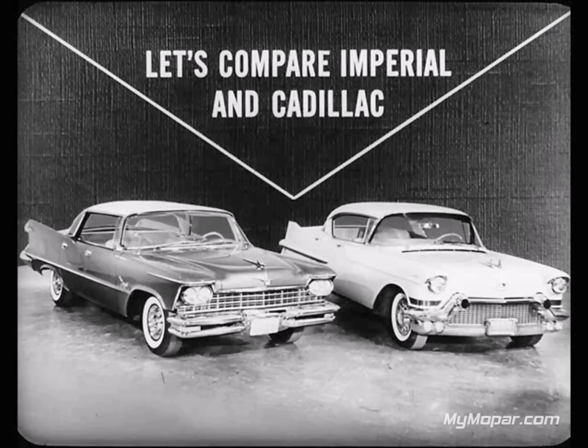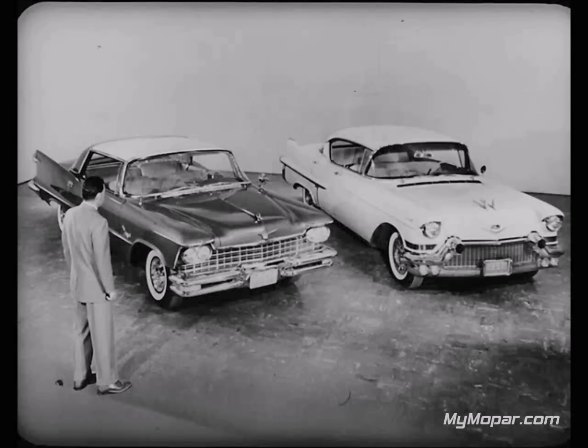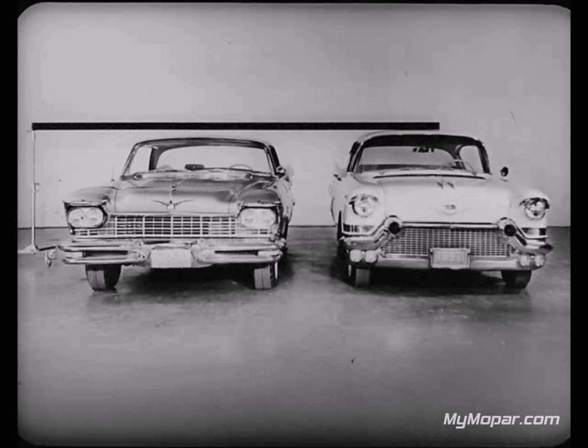So let's make a side-by-side comparison of two cars that are priced within a few dollars of each other, Imperial and Cadillac. Let's take a look through the eyes of an independent automotive organization whose business it is to find out whether cars are any different. Take appearance, for example. Tastes are different with different people, and styling, after all, is really a matter of personal opinion. So let's take a walk around Imperial and Cadillac, beginning with a look at the front of both cars.